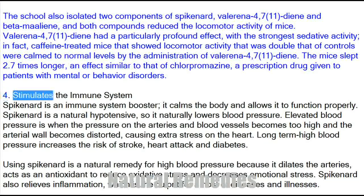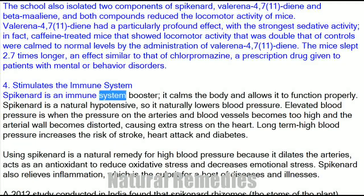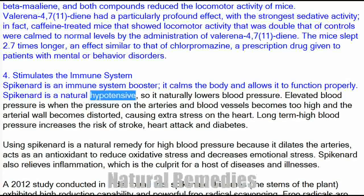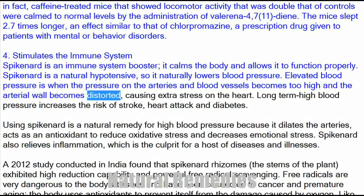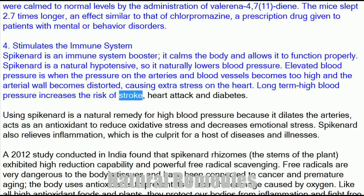4. Stimulates the immune system. Spikenard is an immune system booster. It calms the body and allows it to function properly. Spikenard is a natural hypotensive, so it naturally lowers blood pressure. Elevated blood pressure is when the pressure on the arteries and blood vessels becomes too high and the arterial wall becomes distorted, causing extra stress on the heart. Long-term high blood pressure increases the risk of stroke, heart attack and diabetes.